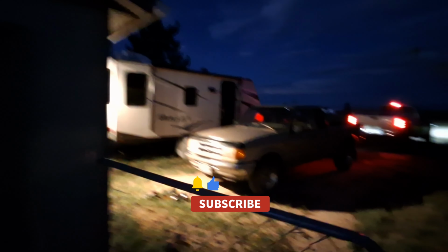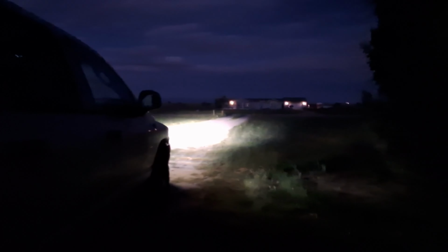We got up late. It's almost 6 o'clock now, and we're gonna go to the mountain to check out the campsite to see if the trails and the roads are better. So I'm gonna open the gate and then we can go out.